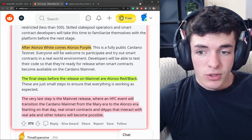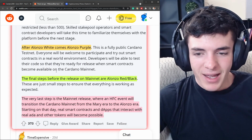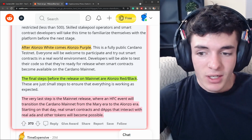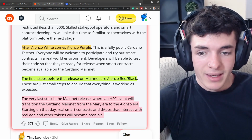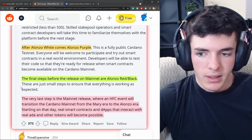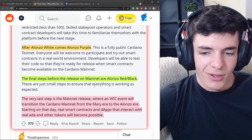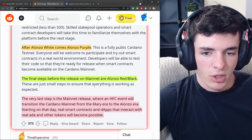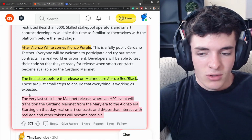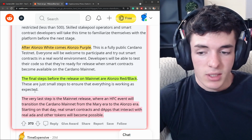And then after Alonzo White comes Alonzo Purple, which I just read off. But after Alonzo Purple is done, we're going to be moving into the next stage, which is Alonzo Red and Black. These are just small steps to ensure that everything's working as expected. Cardano always is going to take those extra precautions to make sure that things are as smooth as possible. Even if it does take the extra time, I'm still perfectly fine with this. Slow and steady really does win the race.